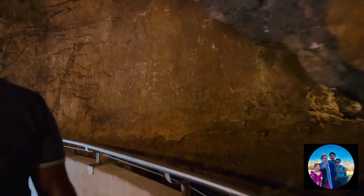Meron sa dulo-dulo. Mas madilim. Oo. Kasi yung light will drive away the bats.